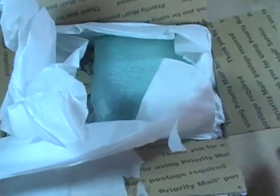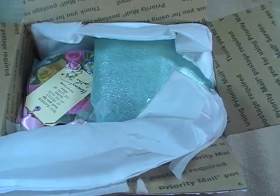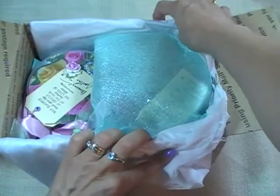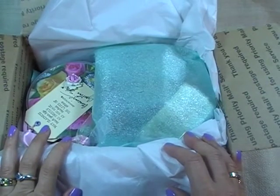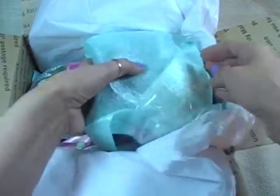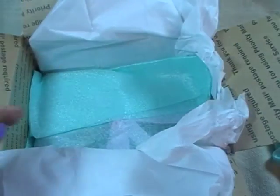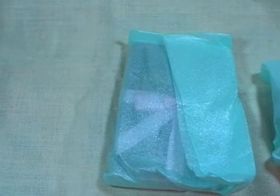Anyway, so here's the next box. This is by Cynthia. And I will have her YouTube channel down below. She's got just a few videos out, but there are some videos. Thank you so much. This was a total surprise. So let me just pull stuff out to the side. Oh my goodness. Yeah, this box was heavy. Okay, here we go.